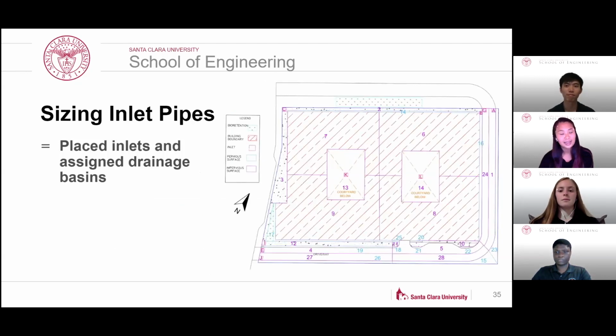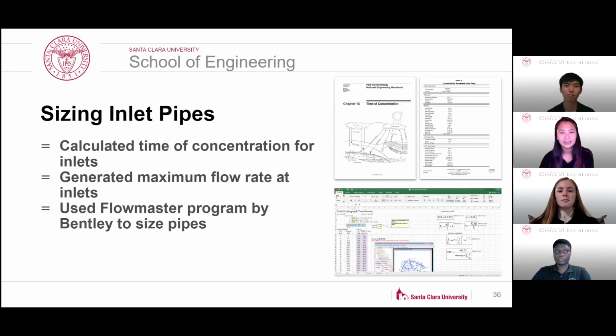After sizing the bioretentions, the inlet pipes were next. First, the inlets were placed according to proposed topography, and the lot was broken up into pervious and impervious drainage basins. These drainage basins were then assigned to inlets. After assigning areas to each inlet, the time of concentration is calculated for each inlet using equations from Chapter 15 of Part 630 of the National Engineering Handbook by USDA.